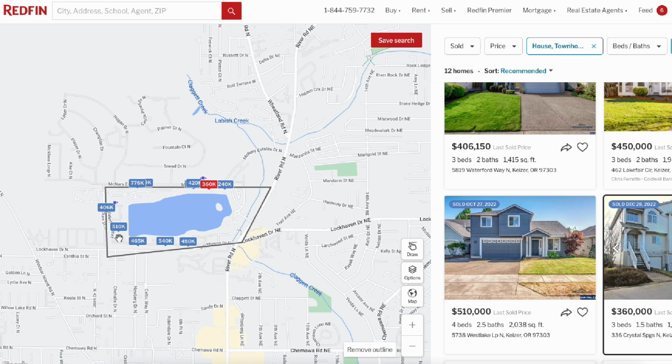Here's the thing, I am a huge proponent of my clients utilizing the democratization of real estate through technology. I understand that window shopping is pretty much the funnest part of the whole experience. So I am taking a page out of my own book, and I am going to do exactly the same thing that I want you to do to get familiar with the neighborhoods in Salem and Keizer that you're interested in. I have pulled up two houses that we're going to look at together.